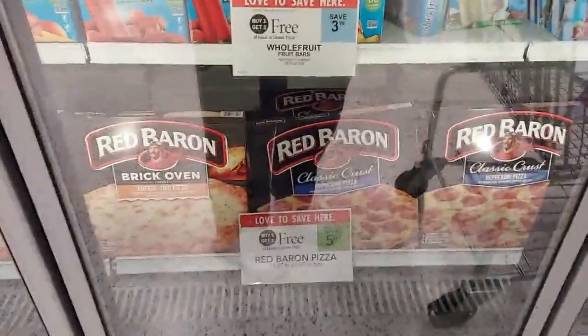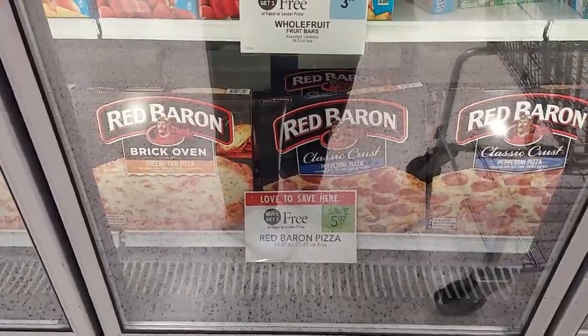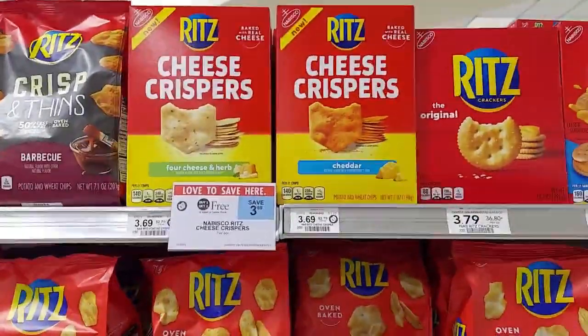Red Baron Pizza is on sale BOGO this week. We have no coupons, but BOGO at $5.07 for pizza. I think it's a great deal. Ritz cheese crispers are on sale BOGO at $3.69, and there is a 75-cent Ibotta rebate.